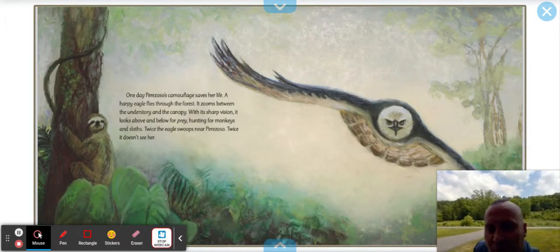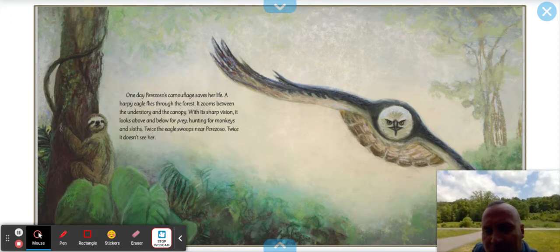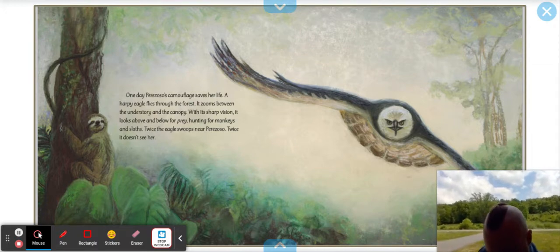One day, Perezoso's camouflage saves her life. A harp eagle flies through the rainforest. It zooms between the understory and the canopy. With its sharp vision, it looks above and below for prey, hunting for monkeys and sloths. Twice the eagle swoops near Perezoso. Twice it doesn't see her.